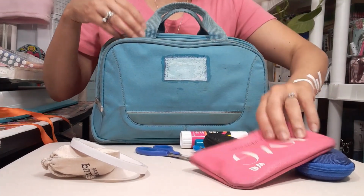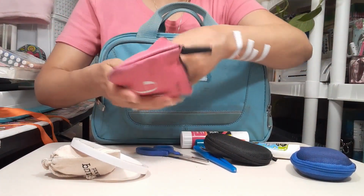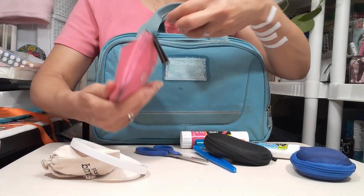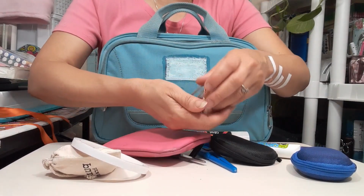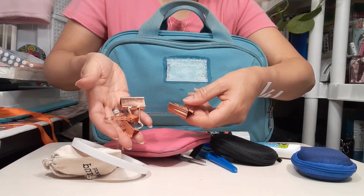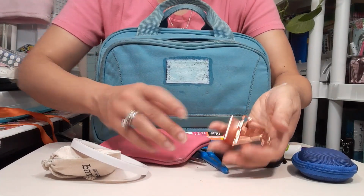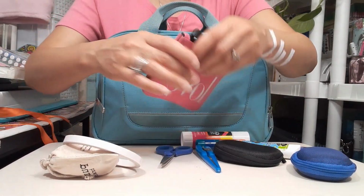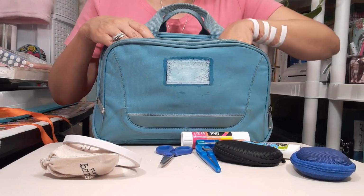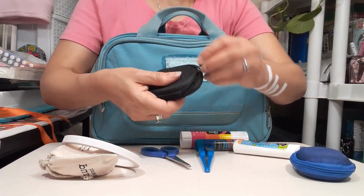And then here I have, this was my daughter's, but she moved and left a bunch of stuff, so it's mine now. And then I got some smaller clamps. These are all rose gold. You guys can see that. Rose gold. Okay, so those are some other ones for whenever I want to hold pages down for photos or work or whatever. And then these, I got these from Dollar Tree.